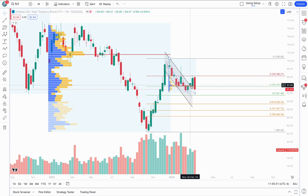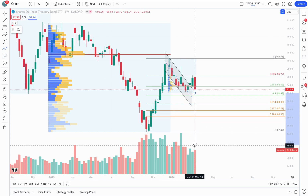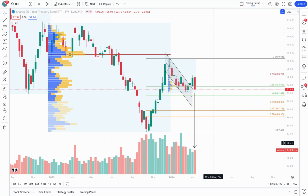And a couple weeks ago, we saw the breakout of the channel, and it looked like everything was geared up for TLT to rally back towards $100. If that was going to happen, that would have been a very nice tailwind for equities. Now, that is still possible, but right now, looking at last week's weekly candle, we've got a very large bearish engulfing candle with a noticeable increase in volume. I'm not sure why that tool didn't work.